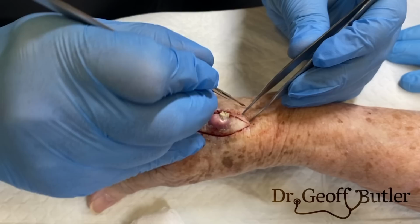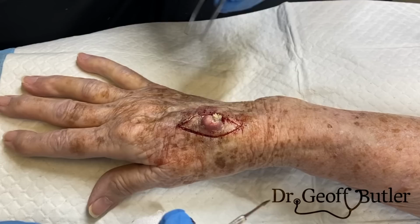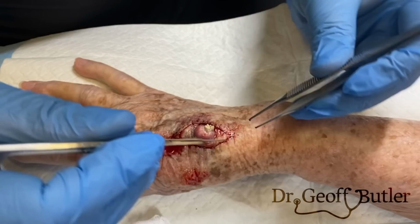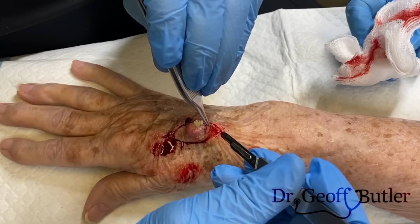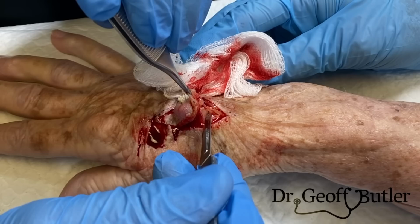So when we're through the dermis, and usually in older tissue, when people are over 60, that layer will be thin. Just dab that for me, please. So here we certainly want to be into the hypodermis. So that's the fatty layer that's there.